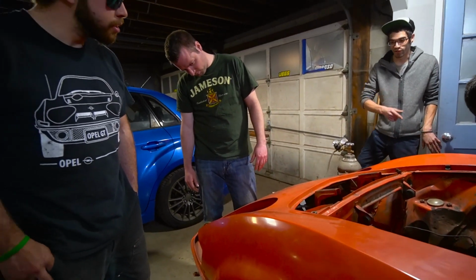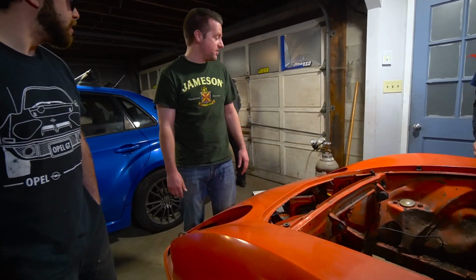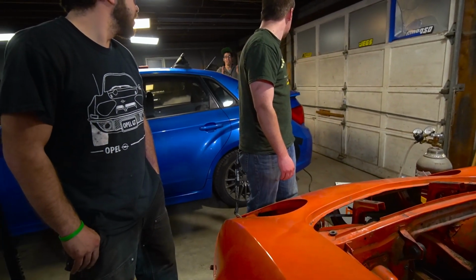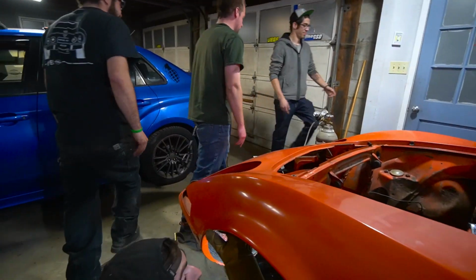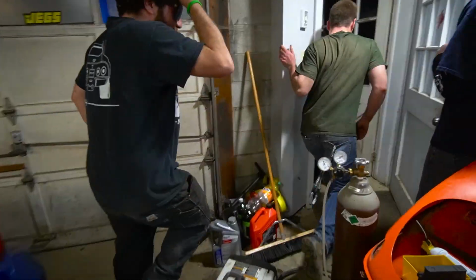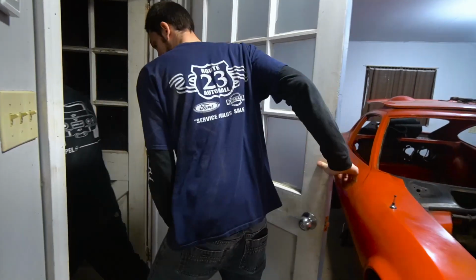Well, guys, car's on fire. What? What's wrong with it? What? No, like, the car's legit on fire. Really? Yeah. I'm curious. Man, is a Mark IV on fire? Are we burning all the Mark IVs?